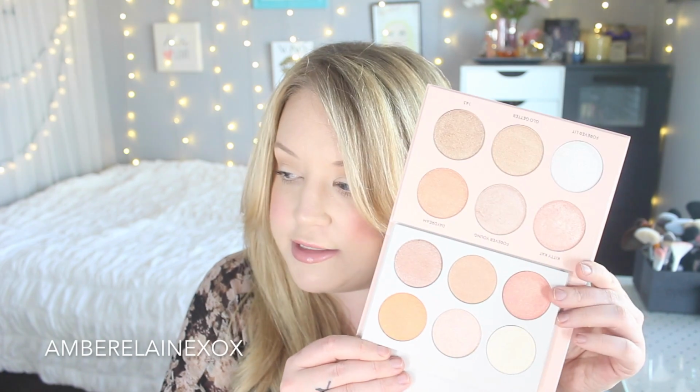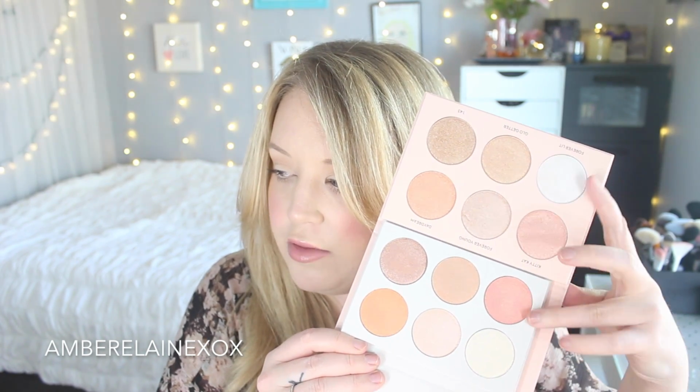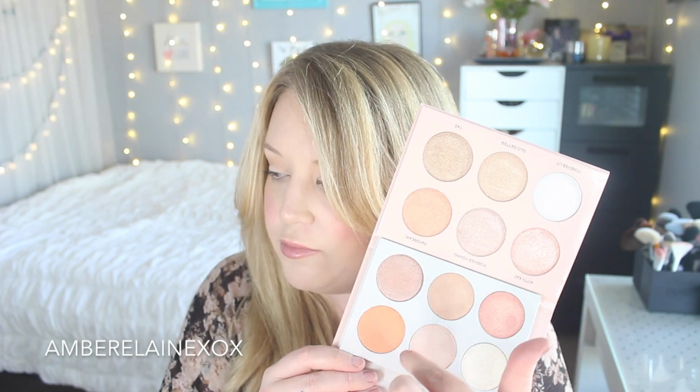They do have that orange tone in this palette, as well as they do have that pink, these two pinks right here, the whites here and here, and then the oranges, as you can see right here. They do have a lot of similarities. The shade itself is a little different in the pan. They swatch out and blend out to be almost identical, so they are very, very close.